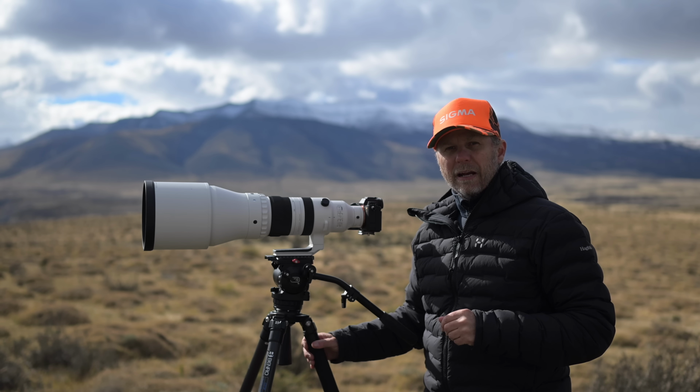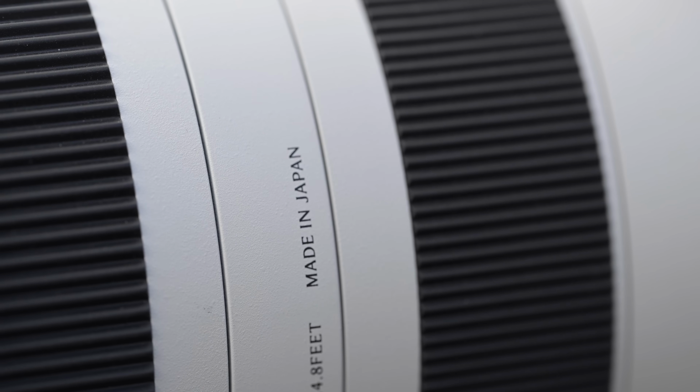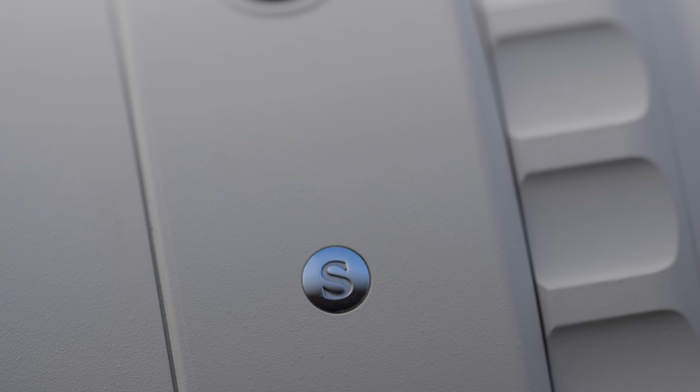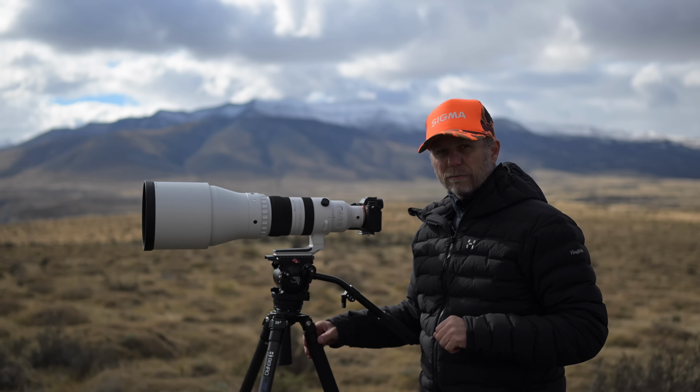And of course down here in Patagonia, this place is known for snow, rain, wind, dust. We get all of the elements, and the lens is beautifully sealed towards the elements, so I don't have to worry about dirt and grit and grime and water getting into the lens and compromising the shoot.